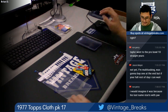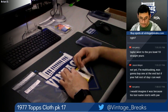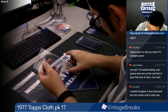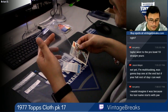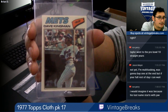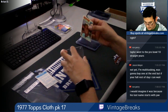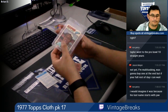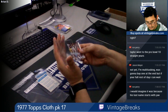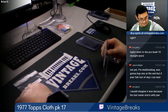Okay, Brian, good luck. This is for a 1977 Topps Cloth Baseball Pack 17, personal for Brian. Let's see what stars we get in this one, huh? Dave Kingman. Who we got? Dave Kingman. Tony Perez, Brian, Tony Perez. And then your checklist. There you go, guys. 77 Topps Cloth, pack 17.